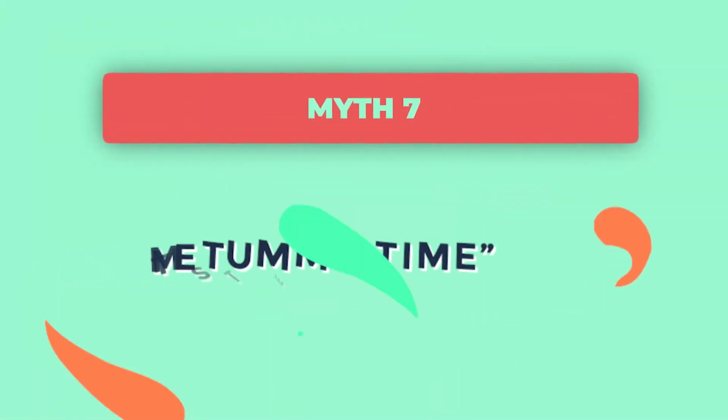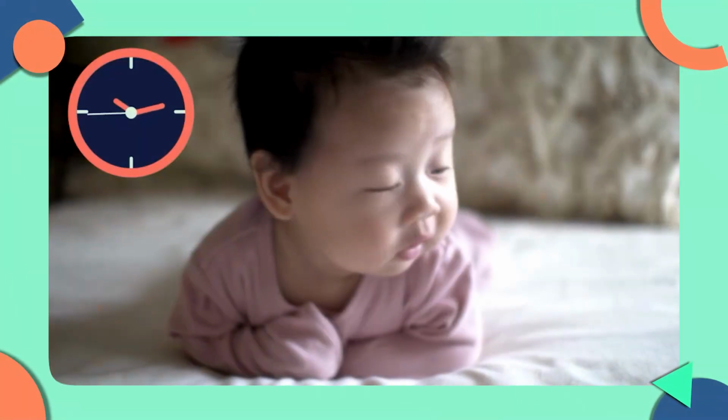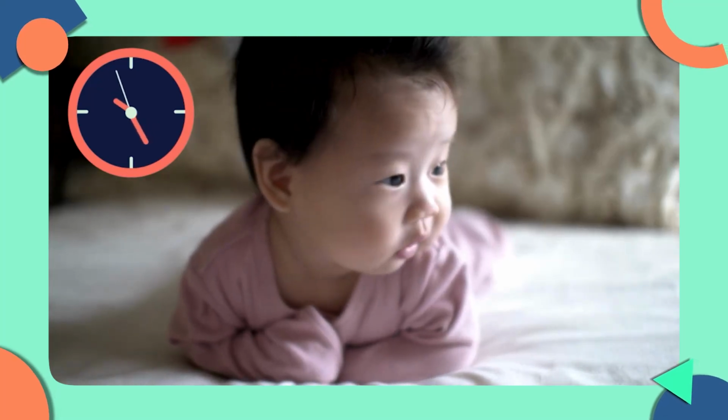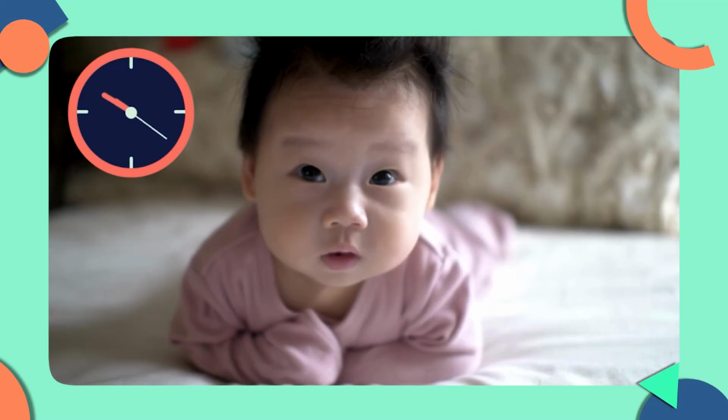Number 7, tummy time. So timing tummy time, meaning I have to do a minute when they're newborn, and I have to make sure that the baby is doing 2 minutes at this age, so on and so forth. No, not necessarily. You don't have to time tummy time.